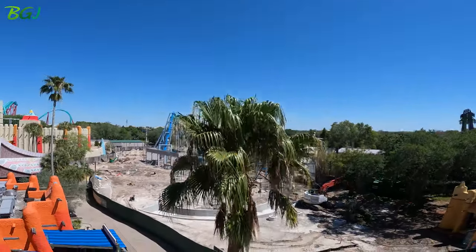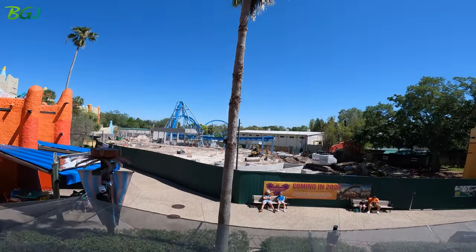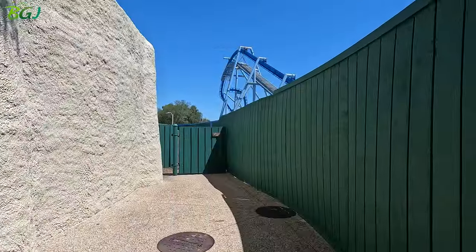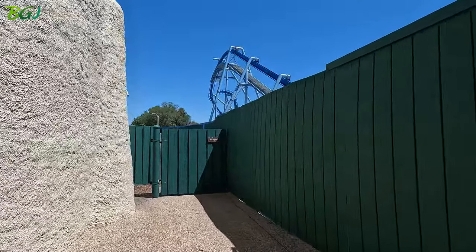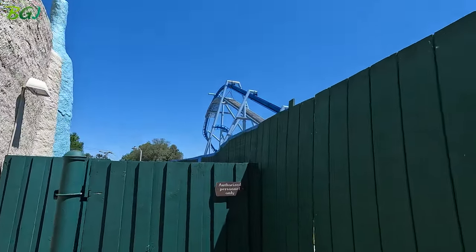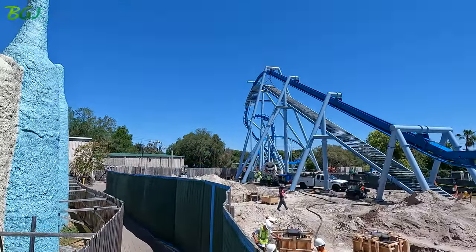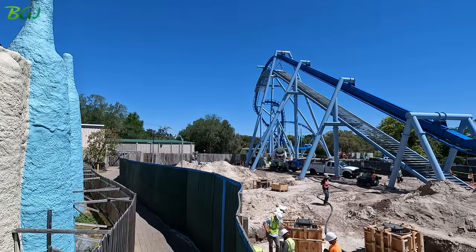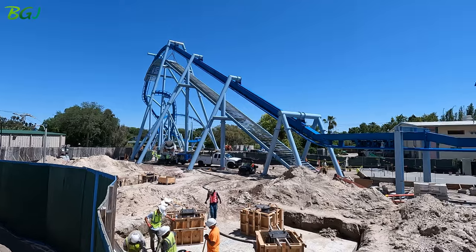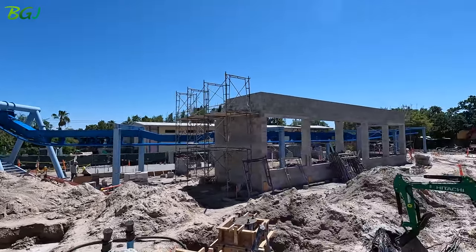You got to go to the back, don't you? And all you junkies out there, that is a Phoenix Rising update. I don't know how much over the wall I need to do, but we're gonna go ahead and go over the wall anyway, right? So we'll start off over here. Quite a bit done over here. Lift hill, station.